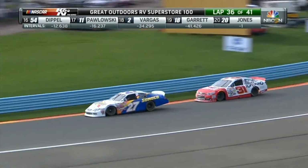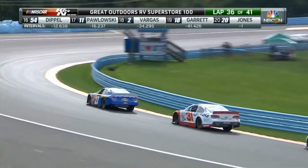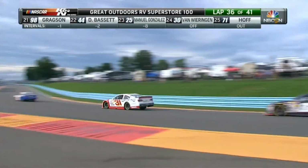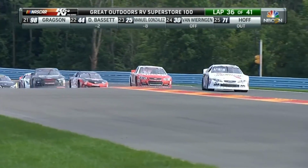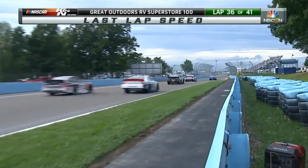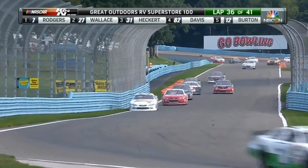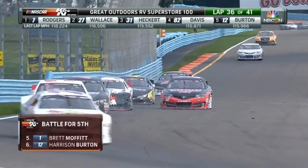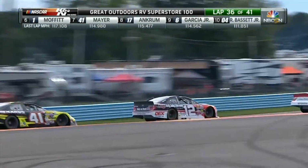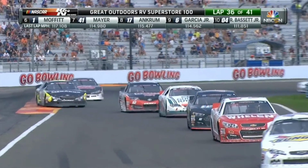Exactly, and you know, both those cars were really fast in the wet practice we had. Harrison Burton was fast as well. Felt like at times he was one of the fastest cars out there. I just don't think that car has been able to translate the speed in the dry here during the race. Burton is going to race a truck for Kyle Busch Motorsports in a couple of weeks at Canadian Tire Motorsports Park. So this is his warm-up for that. But he hopes his truck handles a little bit better than the 12 car today.